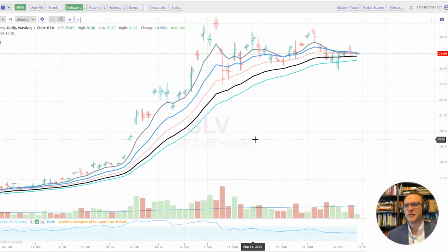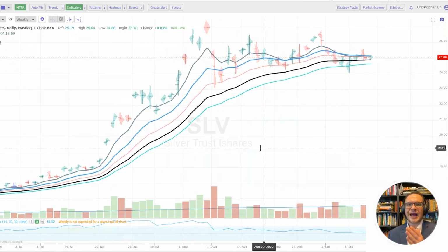EMA is exponential moving average. That means it's taking the average of the prices over the last certain number of days and then dividing them to make an average, moving average, okay? Now, I use the 15-day on SLV, and by the time you're watching this, I may use a different one on SLV. I like to back test them on a frequent basis, maybe once a month, once a quarter, and see which moving average does this stock work with.